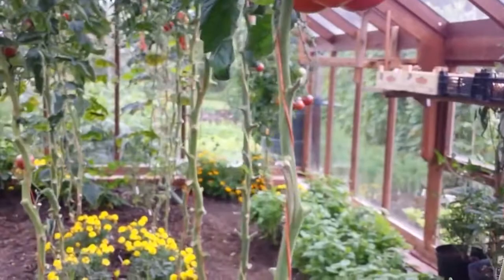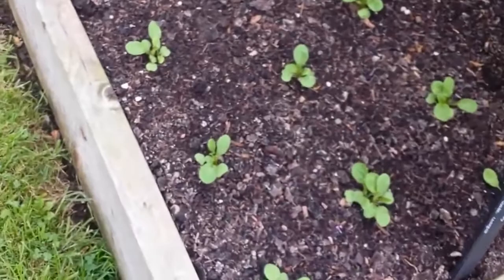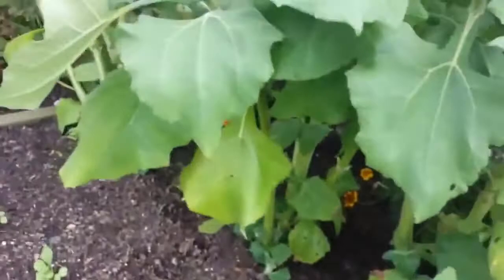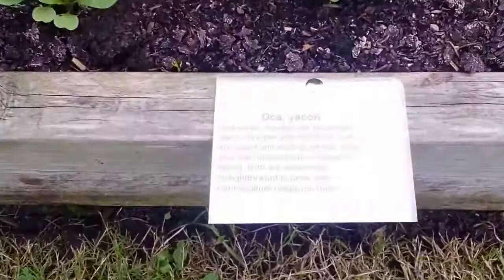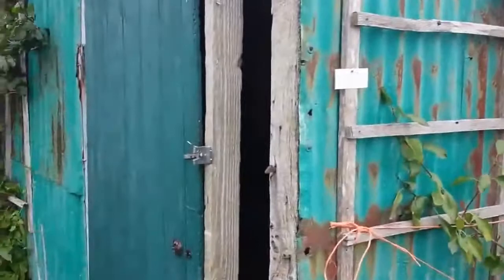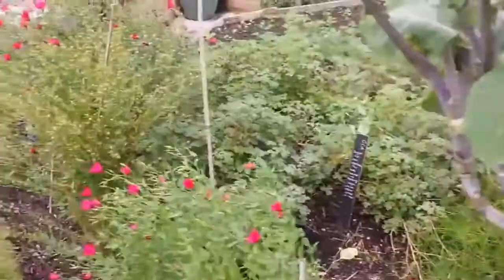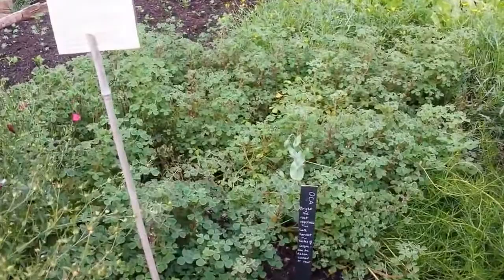They look very tough. And here, a triad bed, made in May 2015 for my online course. Yacon. Yacon is this kind of thing from the Andes. It's a little shed. And then we come to the cabbages. Mixed with some flowers. And those are, I think, also those Andean thingies. Okra, I think. That's okra.